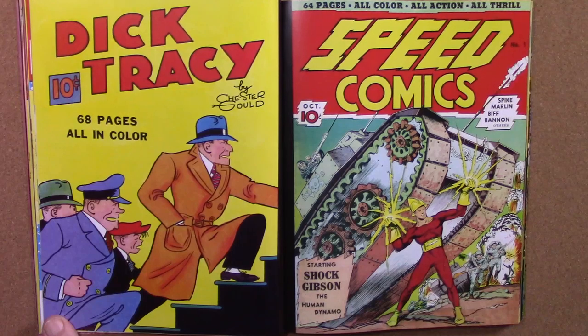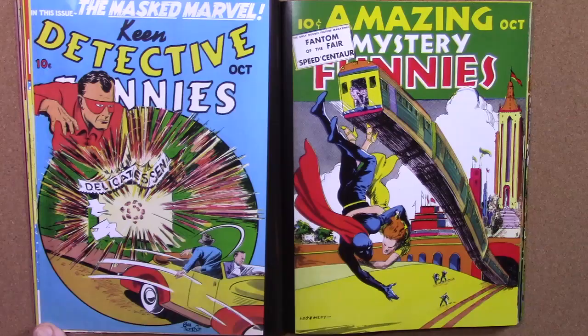Speed Comics, October of 1939, cover attributed to Bob Powell. Speed Comics was originally published by Frank Temerson's Brookwood Publishing until he sold the title in mid-1941 to Fox employee turned publisher Alfred Harvey. Keen Detective Funnies, October of 1939, cover by Ben Thompson.